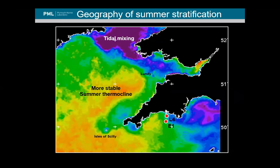So this is a slide I showed actually last year, and it sets the L4 and E1 sites that Tim has just been talking about into a sort of wider scale context. And that's a heat map of surface temperatures from satellite records. So the warm yellows and oranges are the warm stratified surface water that heats up in the summer, and it is insulated from the waters underneath, and it runs out of nutrients. And that's separated from more tidally mixed areas, often inshore, which are those blues and purples, which are cooler water, more nutrient rich. So there's quite a big diversity of habitats in the West Country.